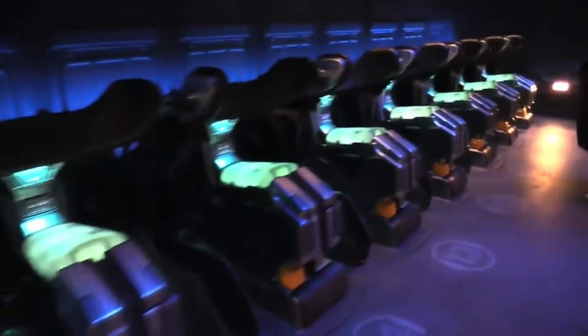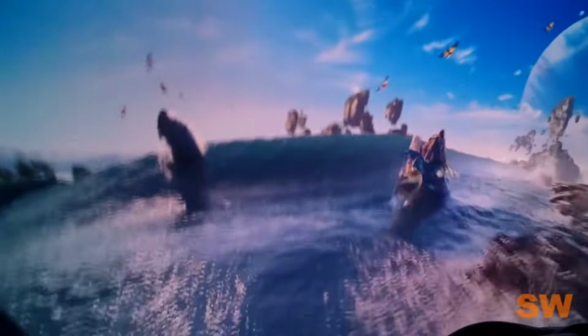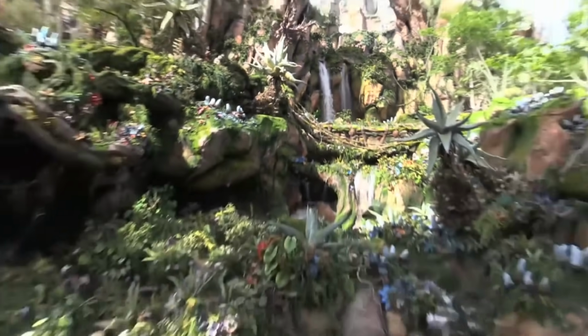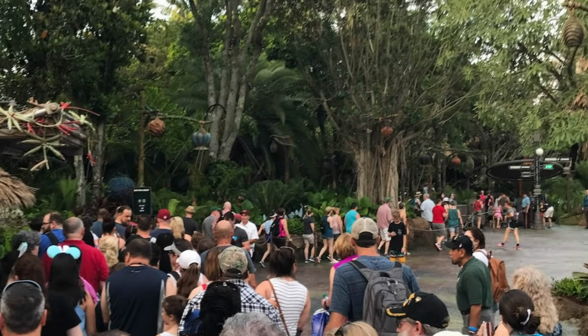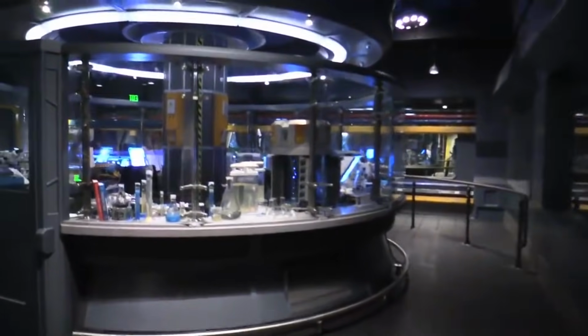This ride is a 3D motion simulator that links us to a Navi avatar so we can ride a Banshee and take part in an important rite of passage through an aerial tour of the planet. As impressive as the ride is, our journey begins way before we hop onto the Banshee itself. Because long lines were obviously expected for the rides in Pandora, Imagineers created a whole attraction into the queue line itself.